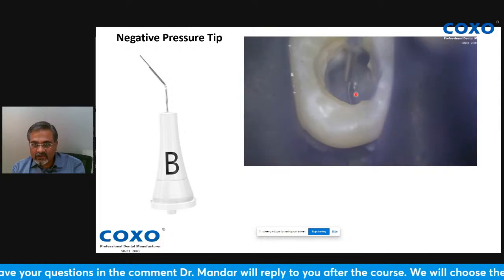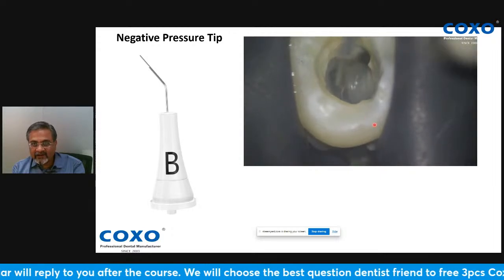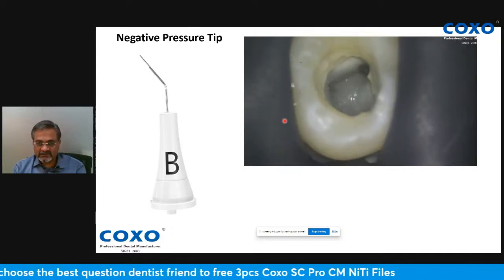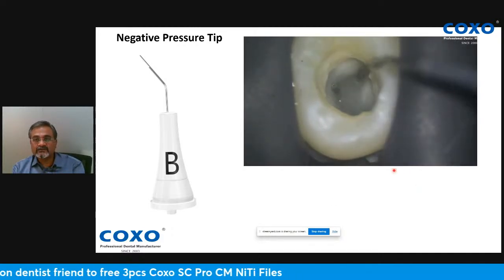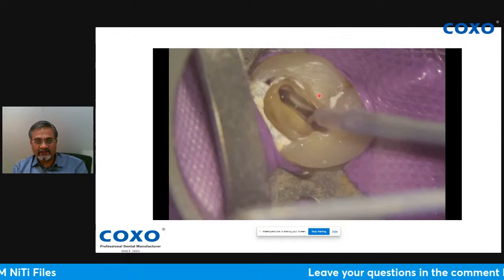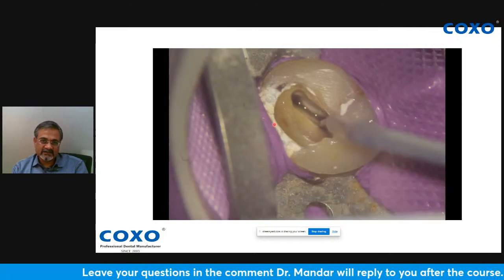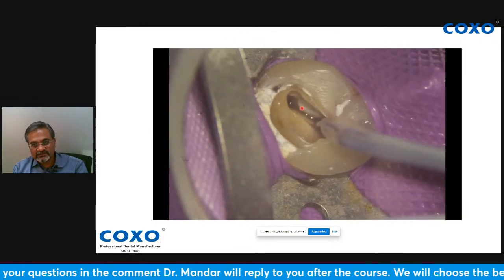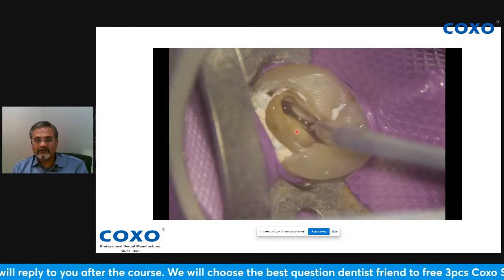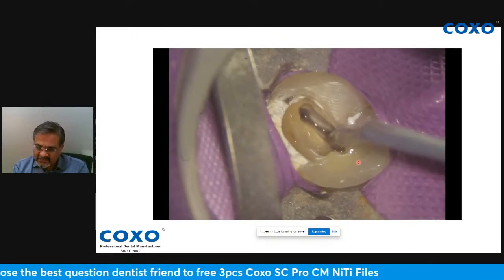And this is what happens. See, the solution is flowing through the cannula, along the side of the cannula, and getting sucked at the apex. So this is continuous irrigation evacuation with negative pressure using warm sodium hypochlorite. And this is another clinical video. You can see the isthmus getting completely cleaned. And this is what is important for us, because the solution completely flows in the isthmus region, and you get the cleanest of the isthmus. So these are some of the advantages.